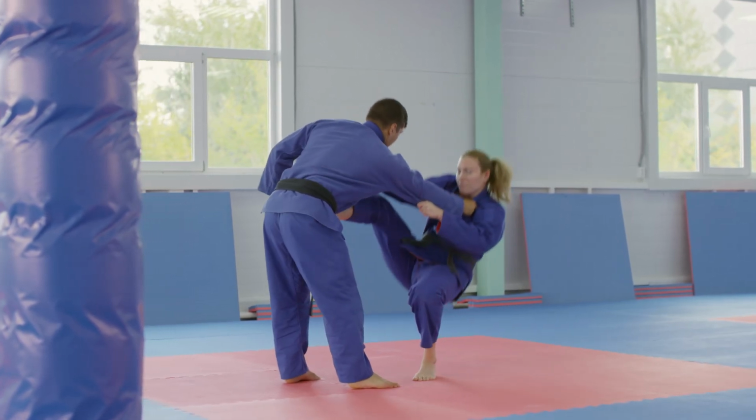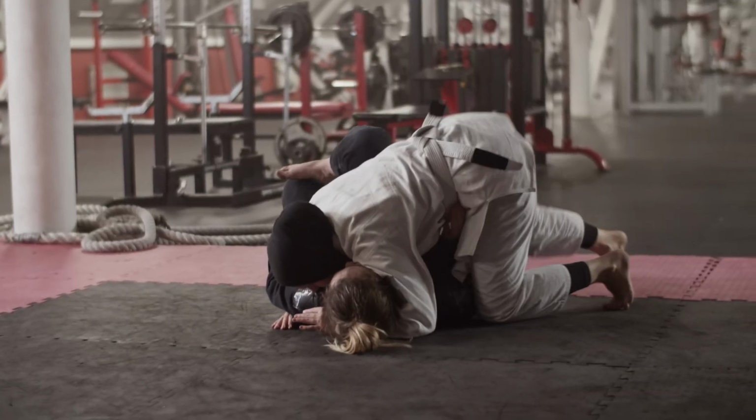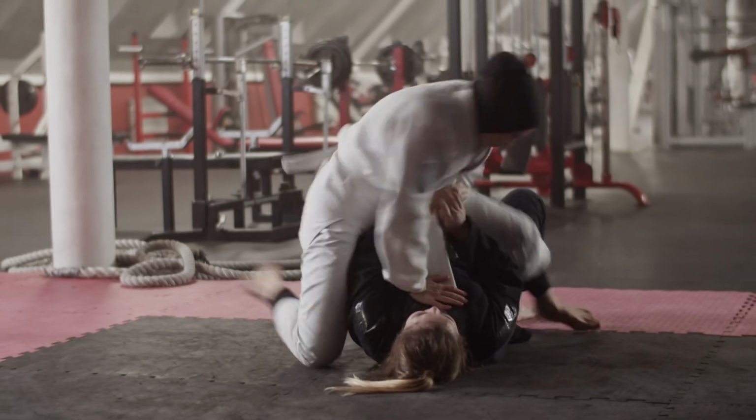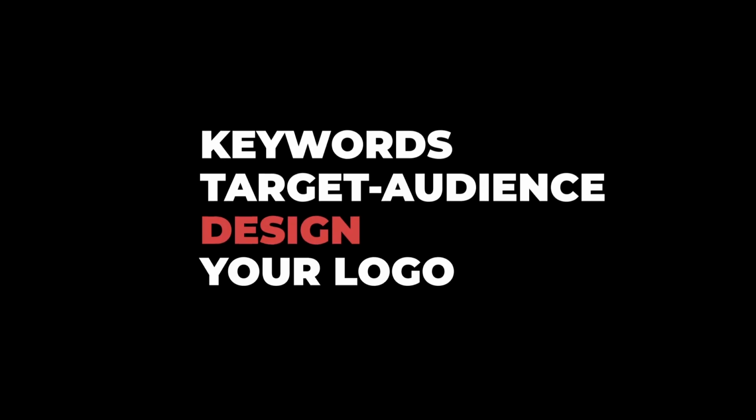But one crucial thing to keep in mind is that these keywords should resonate with the target audience of your client's brand. So as an example, in this specific project, that would be people who potentially would sign up to a jiu-jitsu school or class, and these people would likely want to have a sense of community, togetherness, and a desire to become stronger and skilled in martial arts. A strong and robust expression is something that a martial arts school might want to give out in their brand image and logo. So always think about the keywords and then how they relate back to the target audience when you're designing a logo.